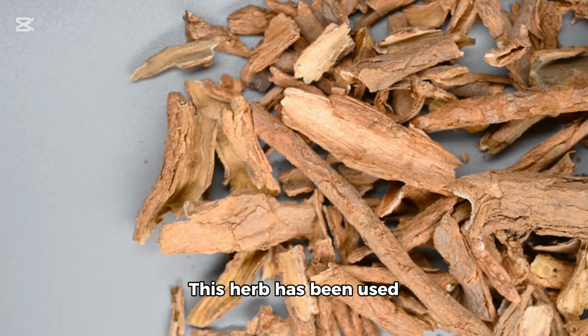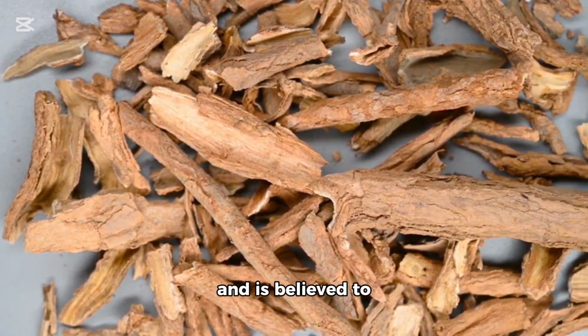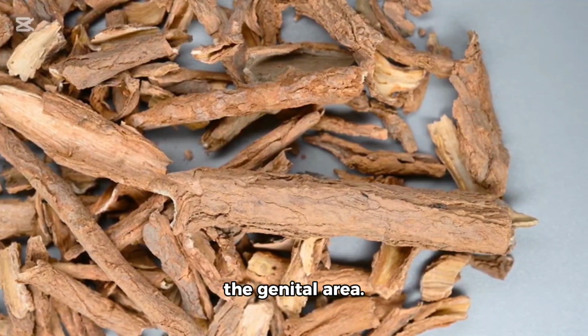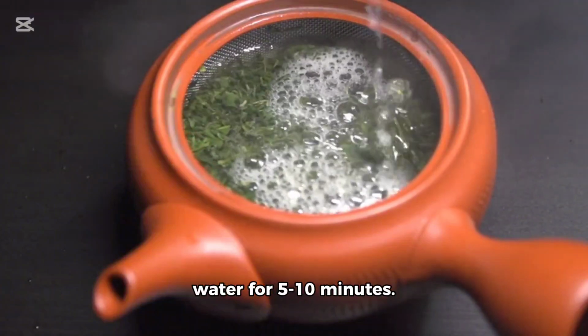3. Horny goatweed, epimedium. This herb has been used in traditional Chinese medicine for centuries and is believed to increase sexual desire and performance by increasing blood flow to the genital area. How to use: horny goatweed can be consumed as a tea or in supplement form, powders or capsules. For tea, steep a few leaves of the herb in hot water for 5 to 10 minutes.